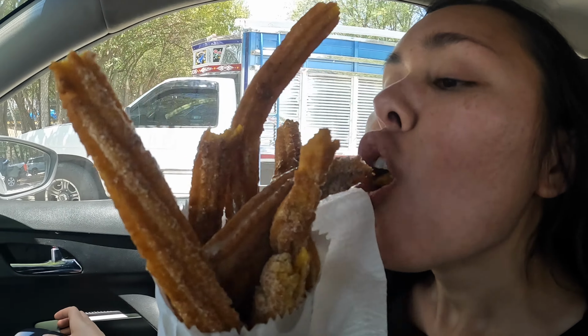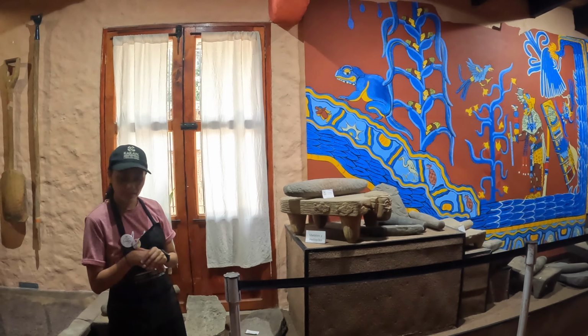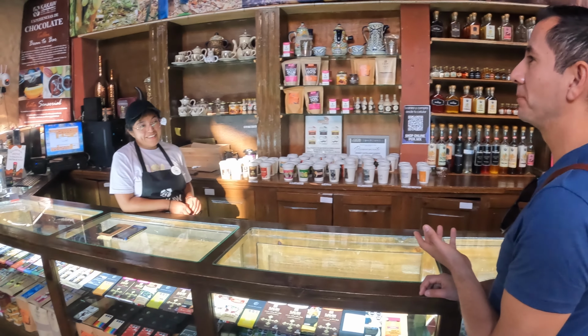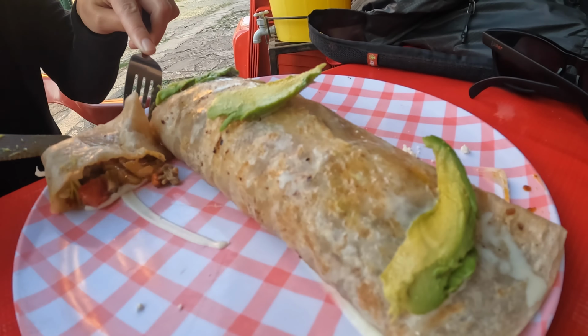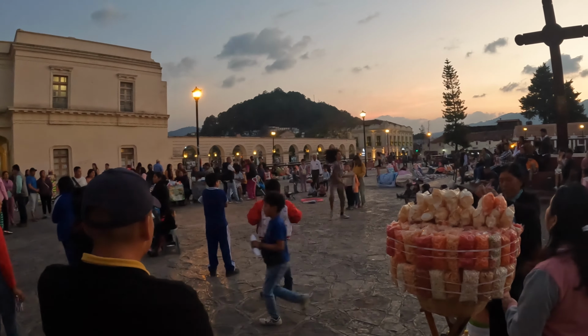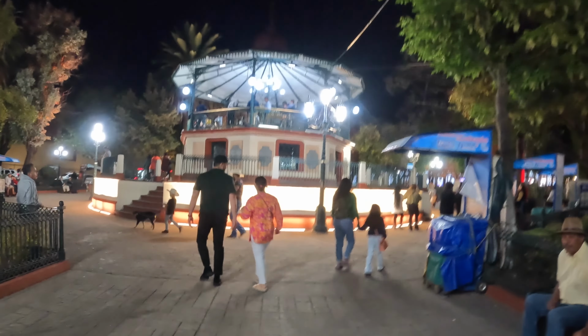Today was a day full of Mexican food and snacks, with more churros, chilaquiles, and a cocoa tour at Cacao Museum. For dinner, we grabbed a burrito and carne asada before walking around the main square and of course getting some more churros to finish off the day.